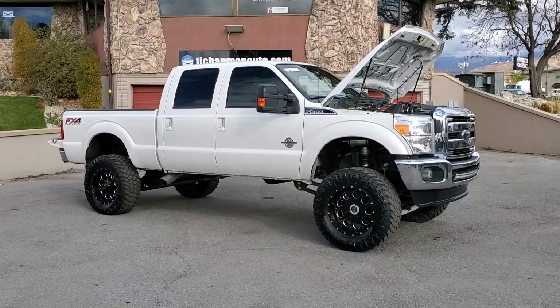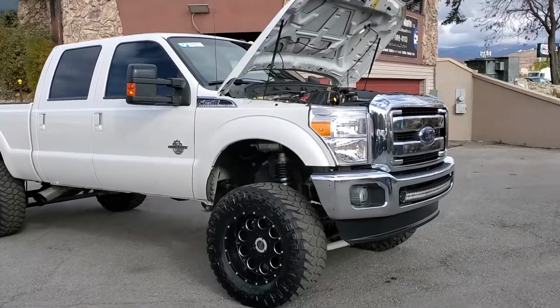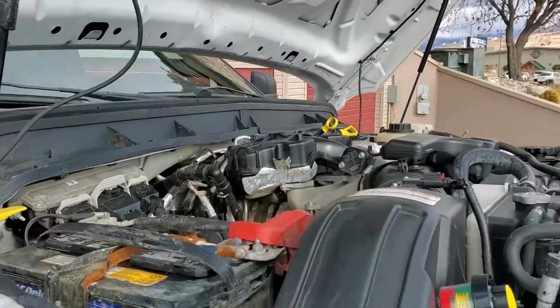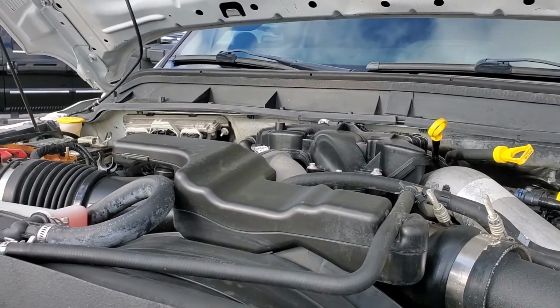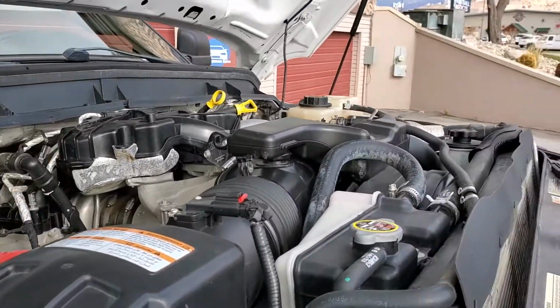Hello everyone, today we have a 2015 Ford F-250 Super Duty 4x4. This one has the Lariat package and the 6.7 liter Powerstroke Turbo Diesel. And that is sounding good, so I'm going to go ahead and close this up and take it for a tour.